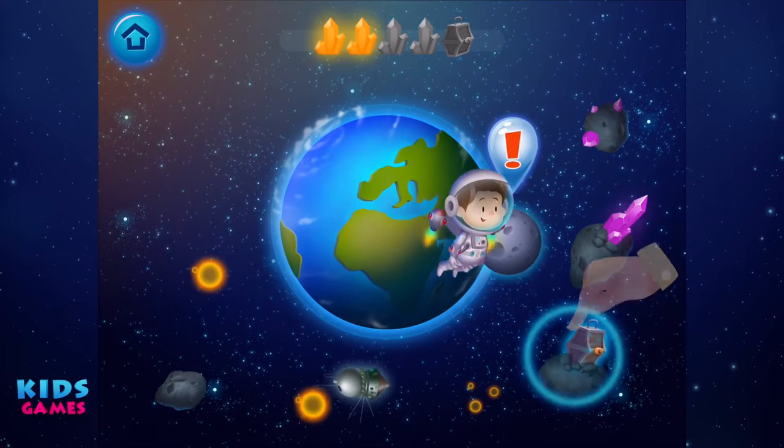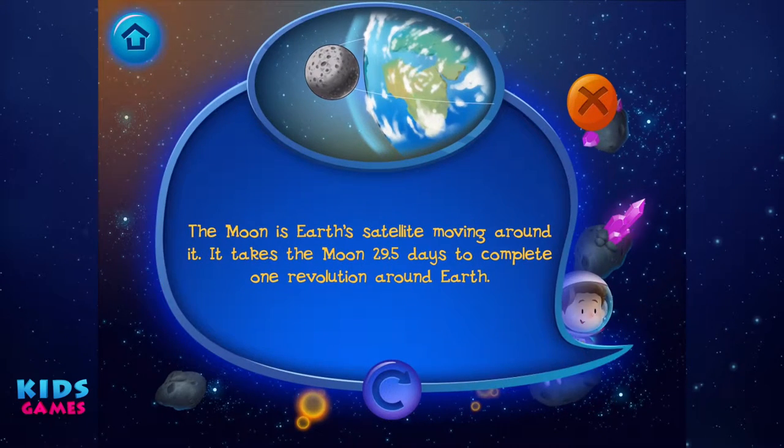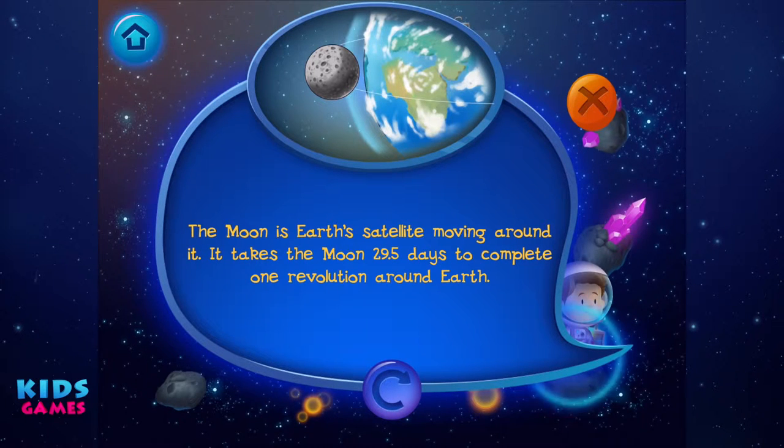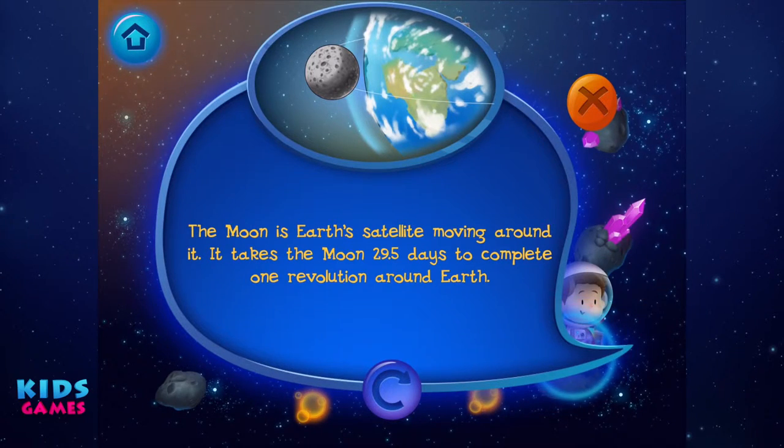The chests will come in handy during. The moon is Earth's satellite moving around it. It takes the moon 29.5 days to complete one revolution around Earth.